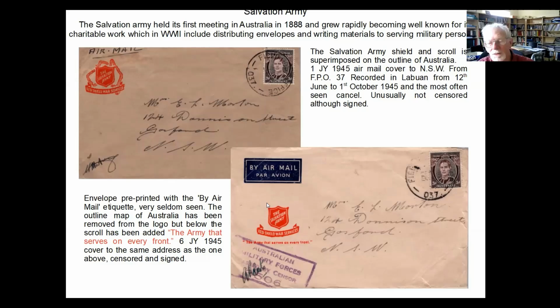Oh yes, well, this is a very unusual envelope indeed. I don't think I've seen another one. So it's actually an airmail envelope produced by the Salvation Army, as you can see there with the imprinted etiquette. And the shield actually says, underneath the shield, in rather small writing, the army that serves on every front. Of course, that is referring back to the Salvation Army and its original civilian charitable work.